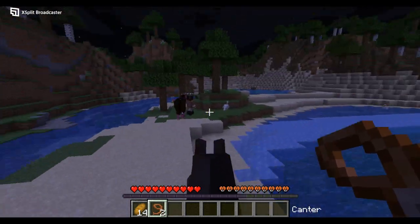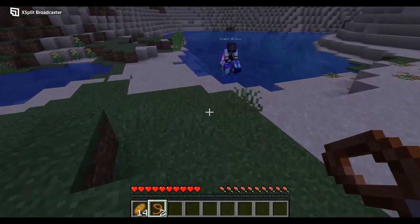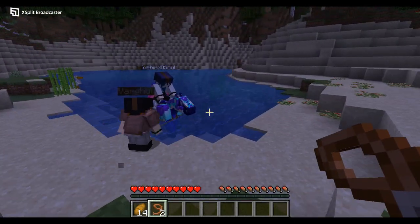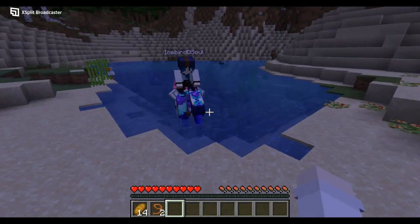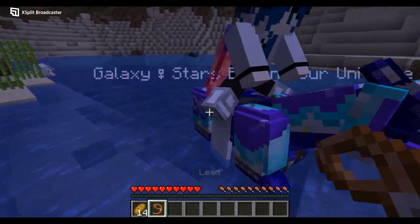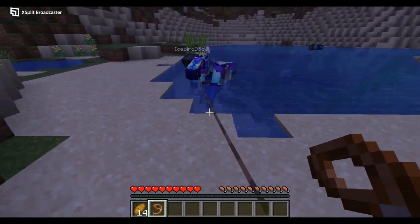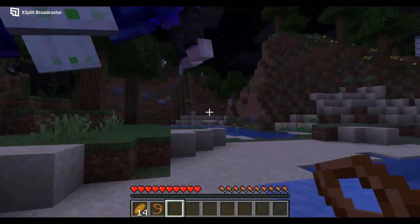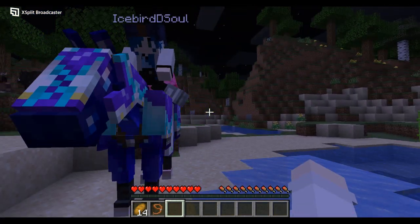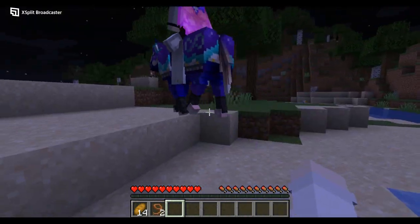Coming with my lasso. I'm coming. You want to lasso her? Can you wave her out? No. No. Does that work? No. Let's. Ow. Ice, get off your horse. There you go. Give me back my lasso. No. Where's my lasso?